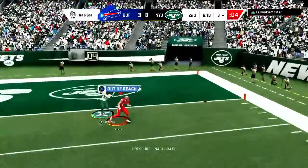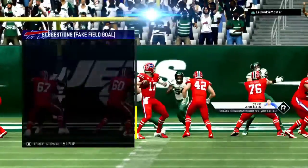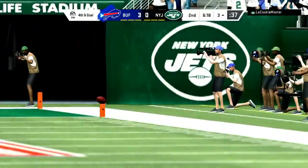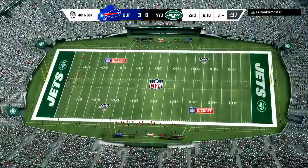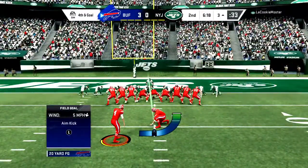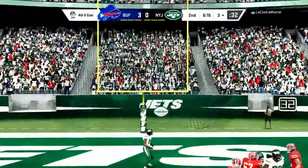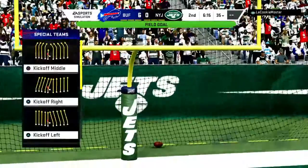Allen now on 3rd and goal. And he fires one, but incomplete. So they opted to pass for it on 3rd and goal. Let's see what they do on 4th and goal. Well, I think they threw it with the idea that if they didn't get it, they would go for it on 4th and goal. So they've got another play in their pocket. They're going to have to call it right now. No field goal here.